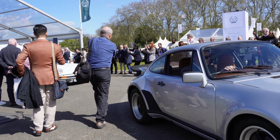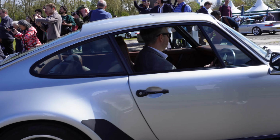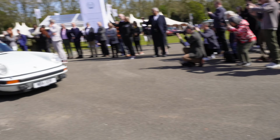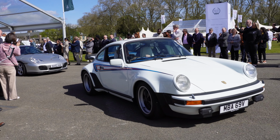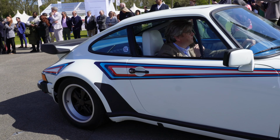And look at this one, what do you make of that? Well, that's a special. Very interesting. Again, built to emulate the cars that were having so much success on track, the GT2. Fantastic looking thing, and what a colour.